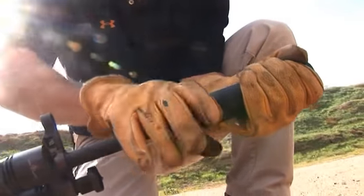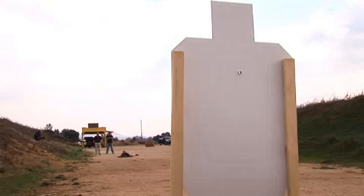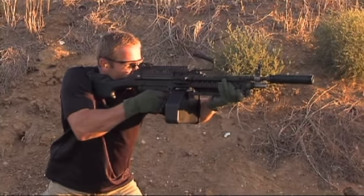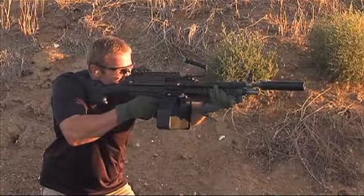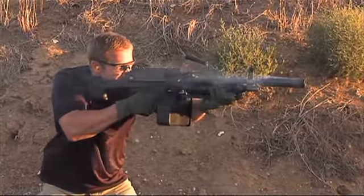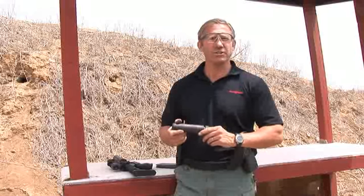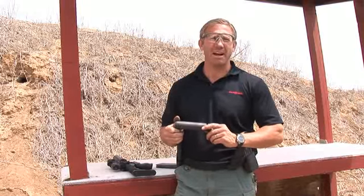Of all the suppressors on the market, none are more reliable, more accurate and consistent, or more durable than SUREFIRE sound suppressors. At SUREFIRE, we engineer and manufacture our suppressors for maximum performance.